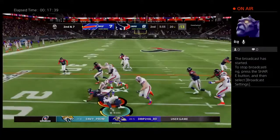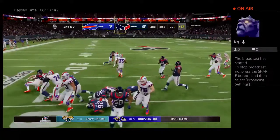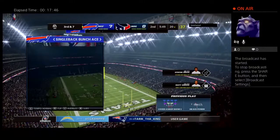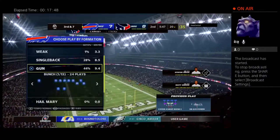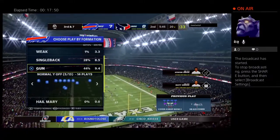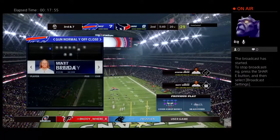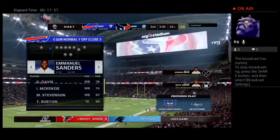On 2nd down, a run with Breida, and he stopped immediately there. No gain on the play, and it's going to bring up a 3rd down. The running lanes have definitely not been there for him here in the first half, and I don't think it's all been his fault. His offensive line hasn't given him much space. A loss results there.